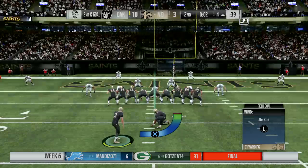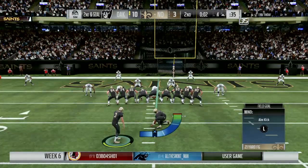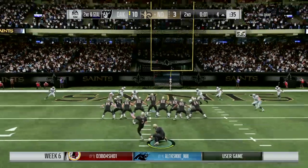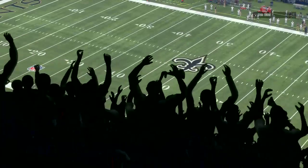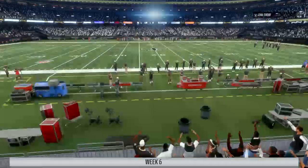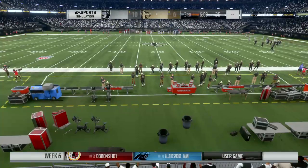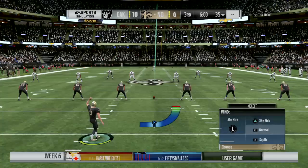So with 2 ticks left here in the half, on is the field goal unit. From the left hash, a chip shot here. And Lutz's kick is good. So we've reached halftime with the visiting Raiders out in front. As we'll get you over to Orlando, where standing by is Jonathan Coachman. He has our EA Sports halftime report.